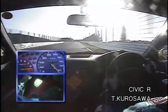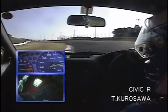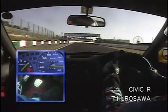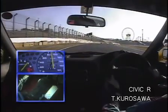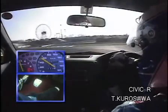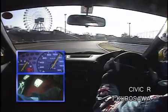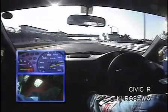Can I go through here in fourth gear? Now let's drop it to third. Yeah, that's better. Yeah, I feel like I'm Michael Schumacher in these chicanes too. So how'd I do?